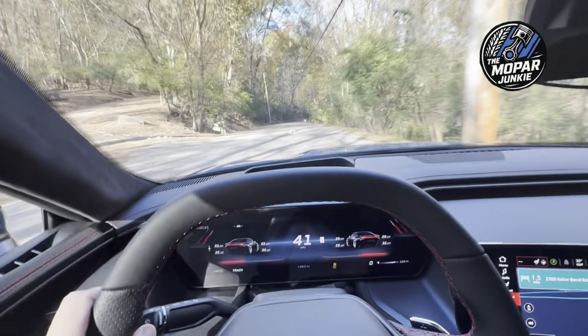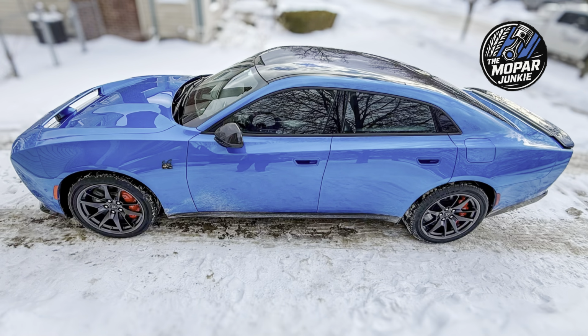But I couldn't wait to get back to Michigan and drive one. So Dodge was nice enough to send me one. Obviously it's snowing out. We got that Arctic blast. So again, driving an EV in the winter with the cold, the batteries don't like that, so the range isn't that great. But I figured, hey, I want to experience it.